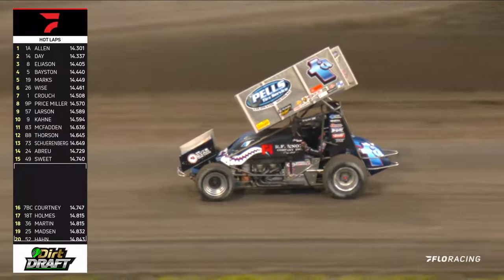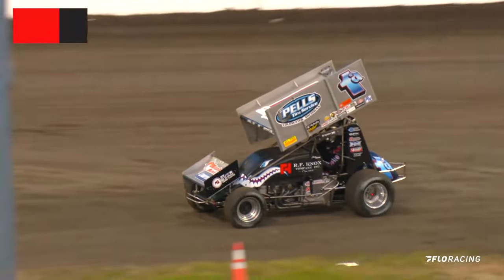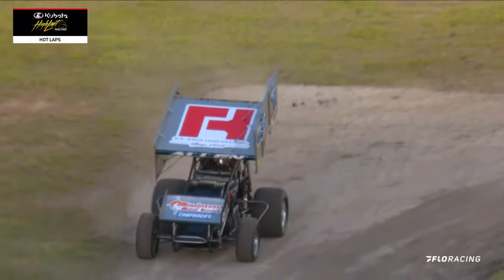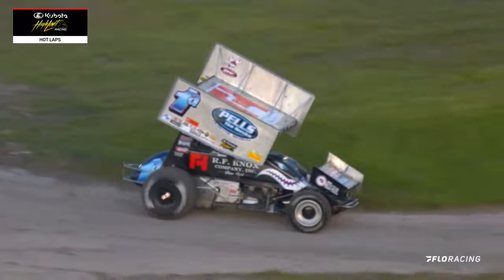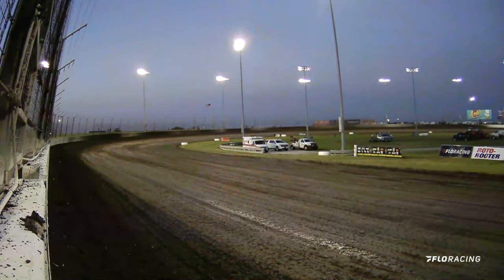14.301. Corey Day, second quick, 14.337. Corey Eliason, 14.405. Spencer Baston at 14.440. And Brent Marks, fifth quick, 14.449. Behind them, Zeb Wise, Brenham Crouch, Parker Price Miller, Kyle Larson, and Casey Kane rounding out the top 10.